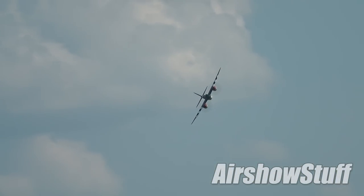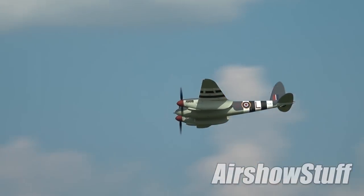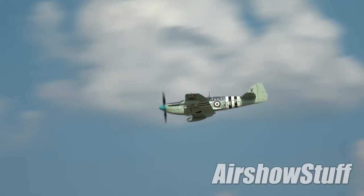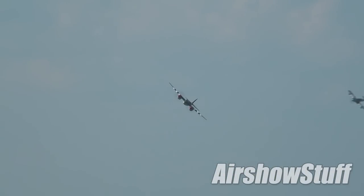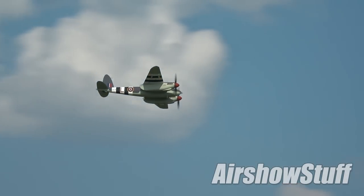Nicknamed the Wooden Wonder, the Mosquito first flew in 1940 and it was used in a number of roles, including as a daytime tactical bomber, a night bomber, a pathfinder, a day and night fighter, a fighter bomber, a maritime strike aircraft, a photo reconnaissance aircraft, and it was even used by the British Overseas Airways Corporation as a transport plane for small high-value loads to and from neutral countries through enemy-controlled airspace.